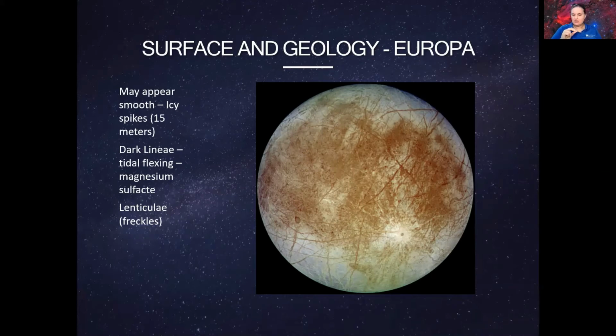Also, it has lenticulae, which are like freckles on the surface of Europa. They basically look like these little funky dots or freckles rather than these dark lines. And that's thought to be more due to material that's slowly seeping up from underneath. So could it possibly have a liquid ocean?